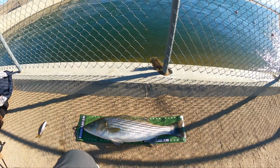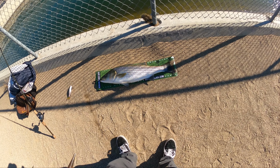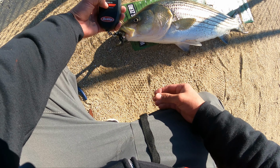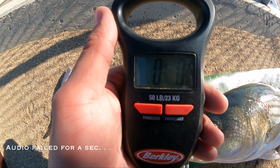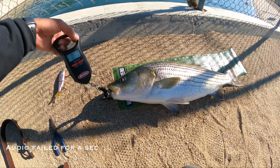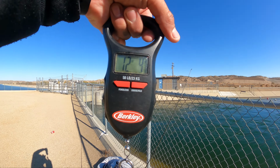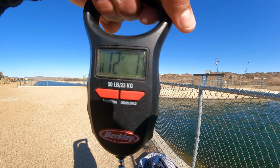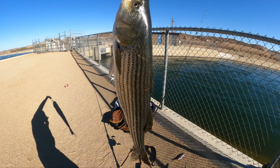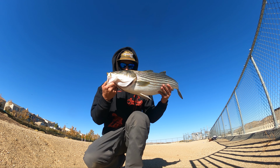Woo. Look at that, guys. He's like 32 inches. Let's see how much he weighs. Got it zeroed out. He's pretty heavy, so. 12.07 pounds. 32-inch striper. That's the result.